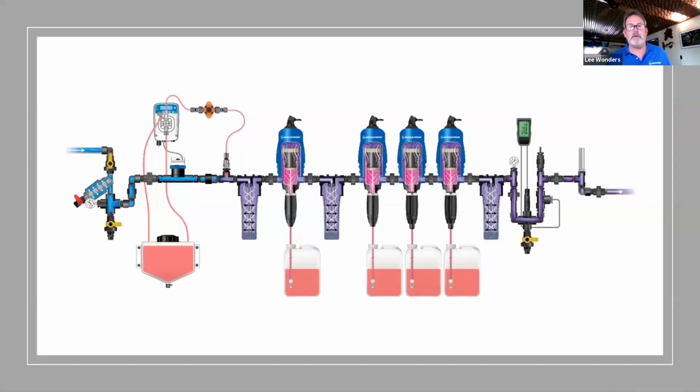This is kind of a diagram of what we're talking about when we talk about our nutrient delivery system. And we do this in what we call a kit form. We have these units and pieces and parts in a kit to where it comes to the grower complete. They don't have to go shop for pipe fittings and all the stuff to put it together. They can put this together, hook water in and water out, and they can be up and running pretty quickly.